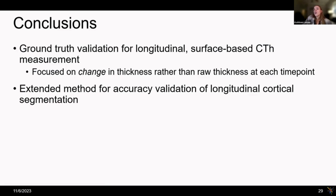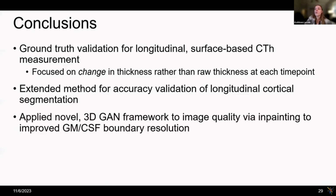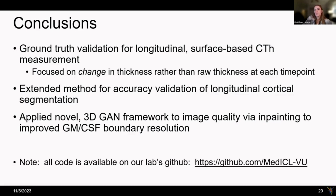Then I showed how I extended this method not only for the accuracy validation of thickness measurement, but for longitudinal cortical segmentation. And finally, I showed how we applied a novel 3D GAN network to improve the image quality via inpainting, particularly in regions surrounded by gray matter where CSF was not originally present.